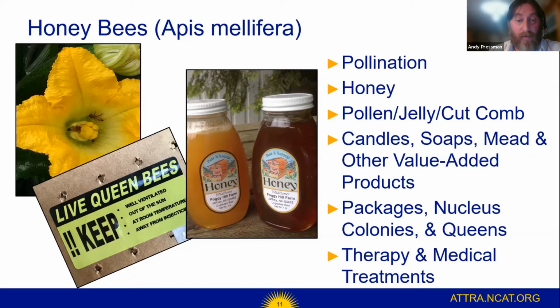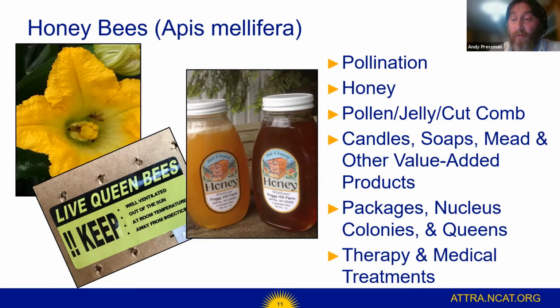And so you start with a package, or you can go with a nucleus colony, which is a little bit more money, but you're getting a queen that is laying fertilized eggs. And so you get about 5 frames, and you have that significant jump in the establishment of a hive with the nucleus colony. Of course, we can always use queens, particularly those that are bred to local areas or certain genetics. And queens need to be replaced every few years to really keep the hive going strong. They definitely start to slow down after a few years.